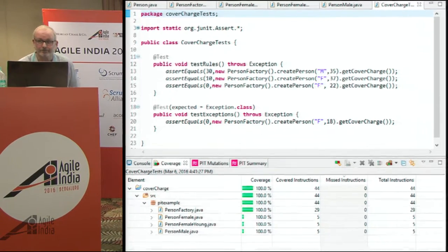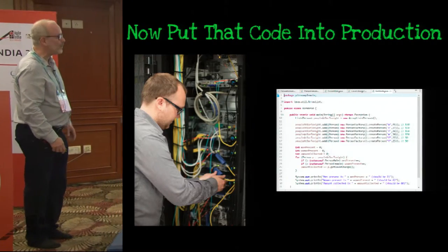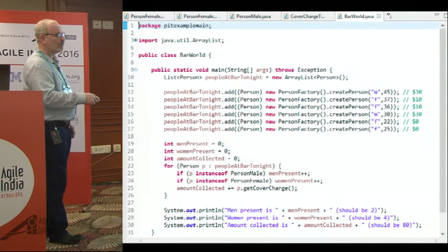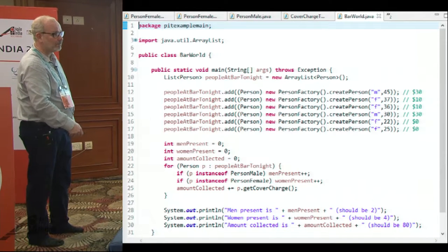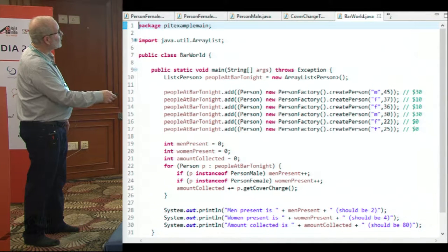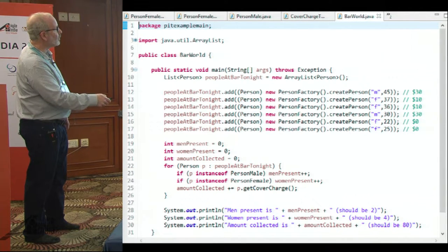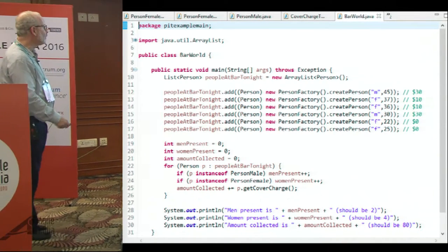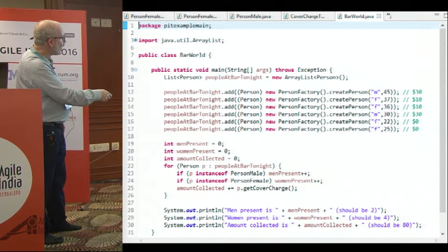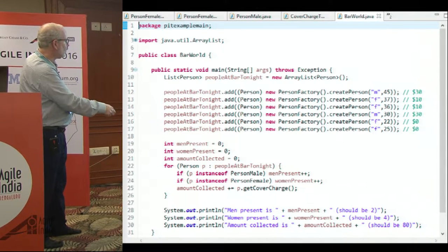Pretty good. So now we take this and we give it to our DevOps people, probably the word for today. I'm going to simulate what would happen with this particular main, where I'm going to have a male who's 45, that should be 30 bucks, a female who's 37, that should be 10, female who's 33, that should be 10, male 30, that should be 30. Two young women come in, we don't do anything for them. We then iterate over that collection that we have. We count the number of men and women, the amount that we collected. We print it all out at the end.